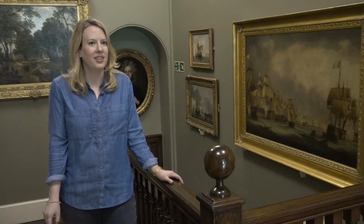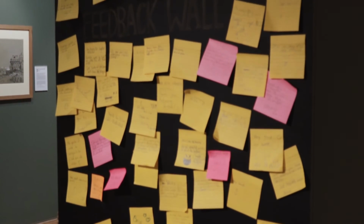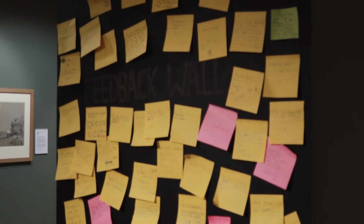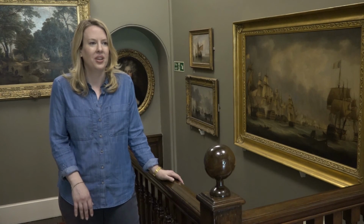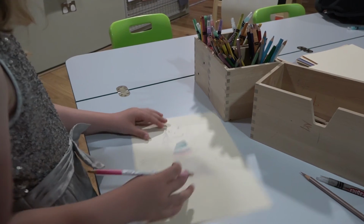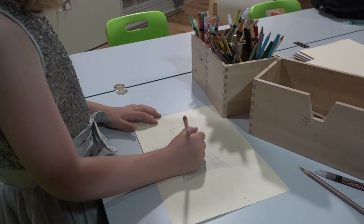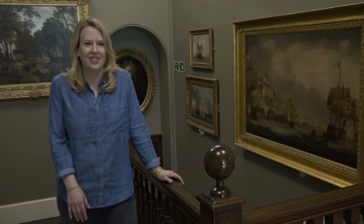The feedback wall is it. I love it when we do a feedback wall. Every morning I go and see what's been written. And you get really lovely ones, like children saying, I love Turner, I want to be an artist when I grow up, that's really nice. Or just when they've made some nice comments about the exhibition, they've had a nice day with their family. Sometimes they'll even leave drawings for you, so that's just lovely when they do that.